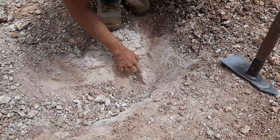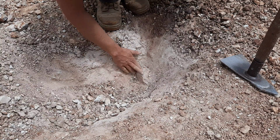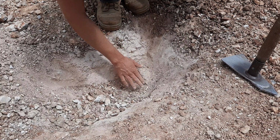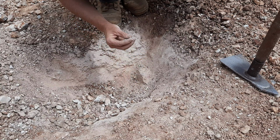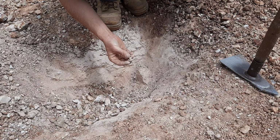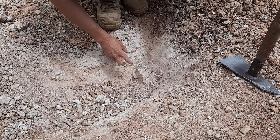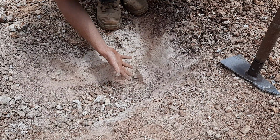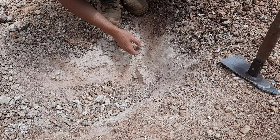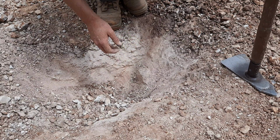So I have hit another patch of quartz. Smoky quartz, but the trouble is it's all massive. It doesn't really look like there's any vugs or any... oh no, there's a tiny bit of crystal form in that, but I'm going to dig this out and see how it goes. But if it keeps being big and blocky like this, I think we'll just move on.